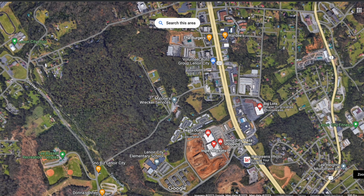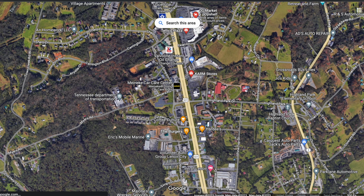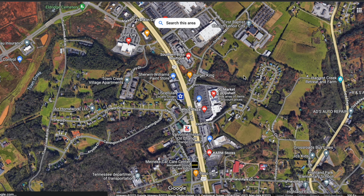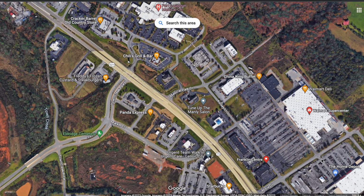And again, you're only 15 minutes from Lenoir City, which has plenty of stuff there. There's plenty of options. You can check that out as well. And then Turkey Creek's 30 minutes. So if you've only got to do that every so often, is it really that bad? Yeah, probably not. But make that decision for yourself.